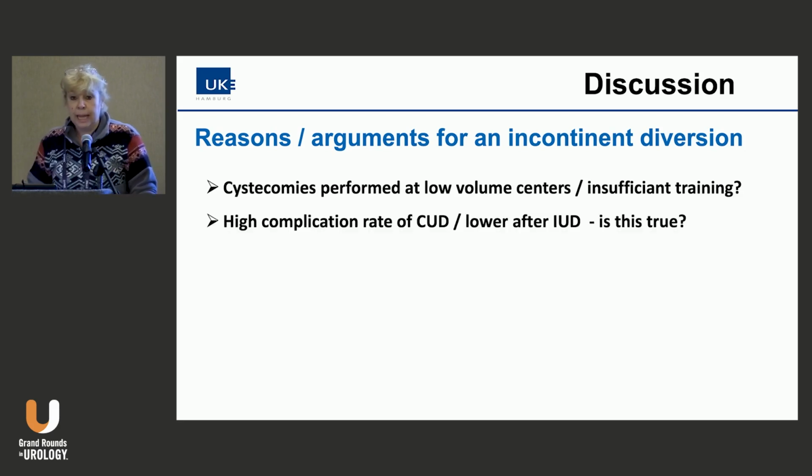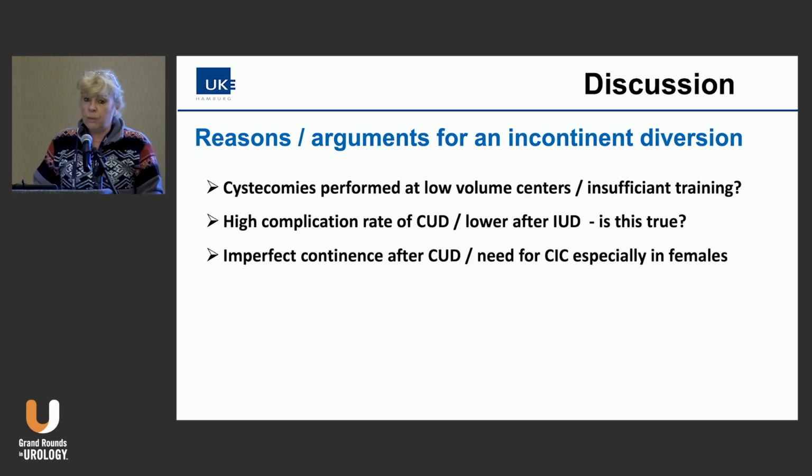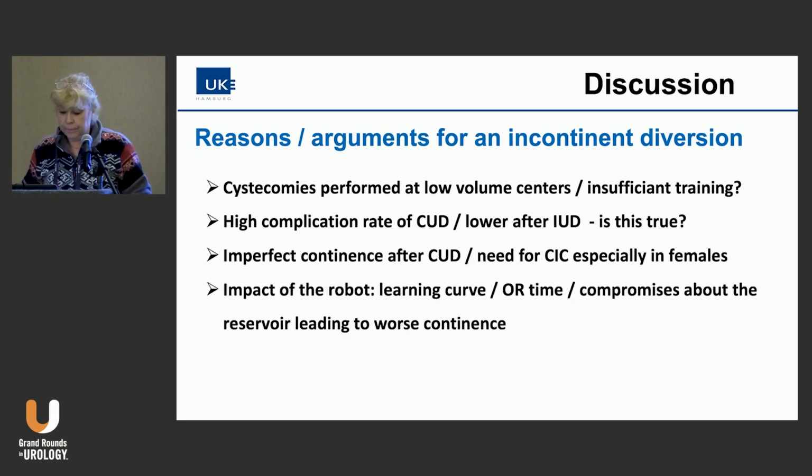Some of the surgeons in favor of incontinent diversion argue the high complication rate of continent urinary diversion. We touched on that already during the critique panel. But is this really true? What is also brought up as an argument is the imperfect continence after continent diversion, and especially in females, the high need for CIC. What is the impact of the robot?